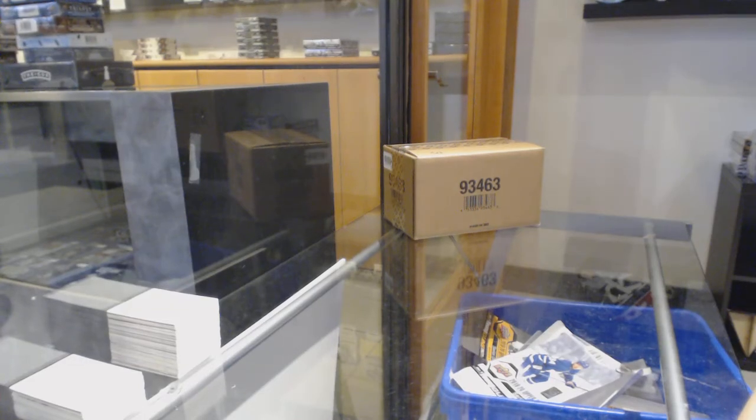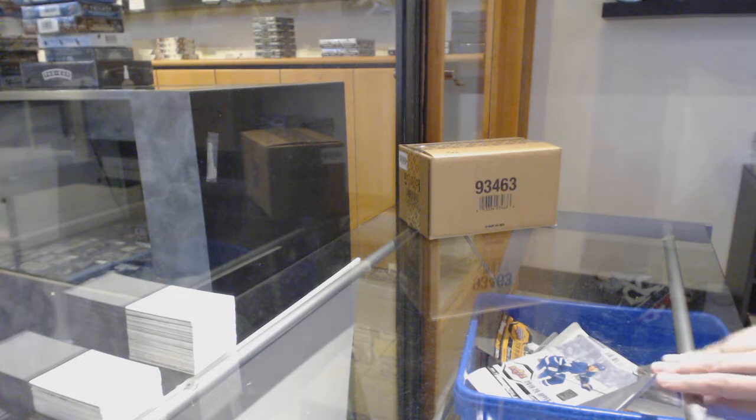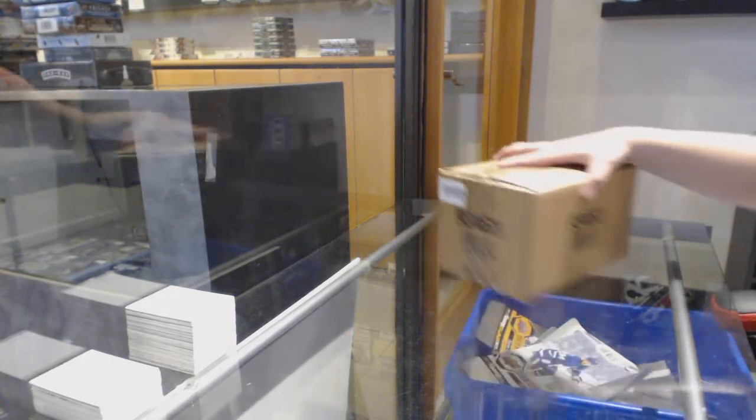Starting off CMC group break 11,047. We've got the 10 box case team select of 2019-20 Upper Deck SPx. Best of luck, folks. Let's do this.